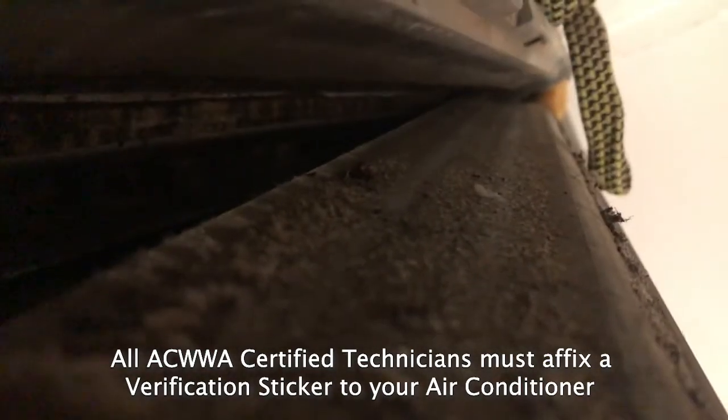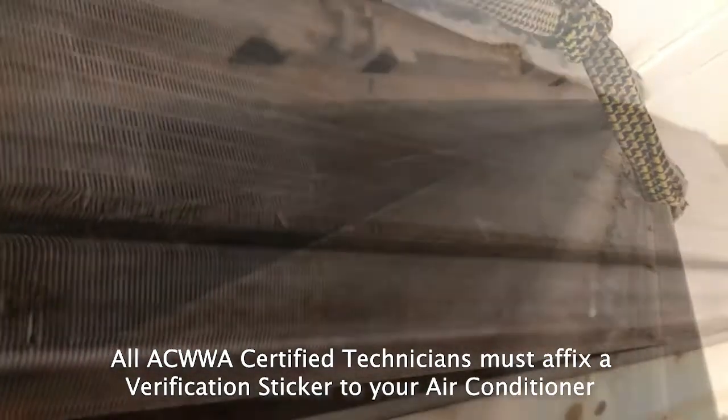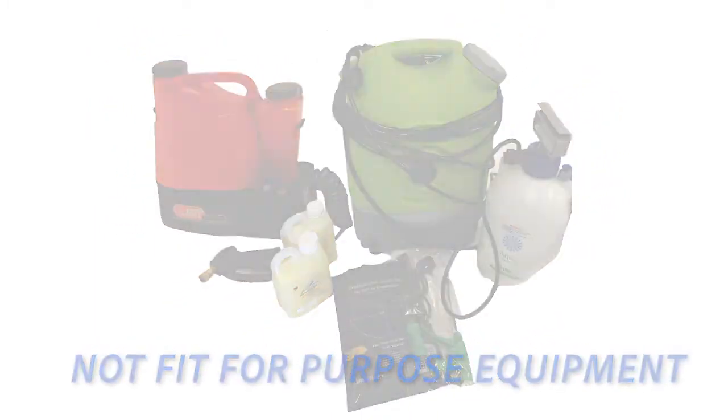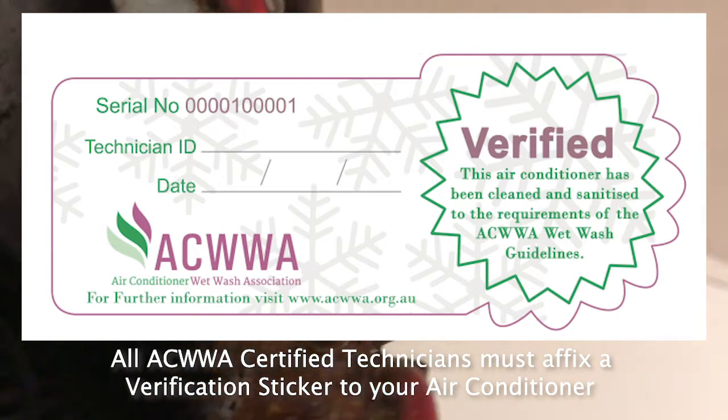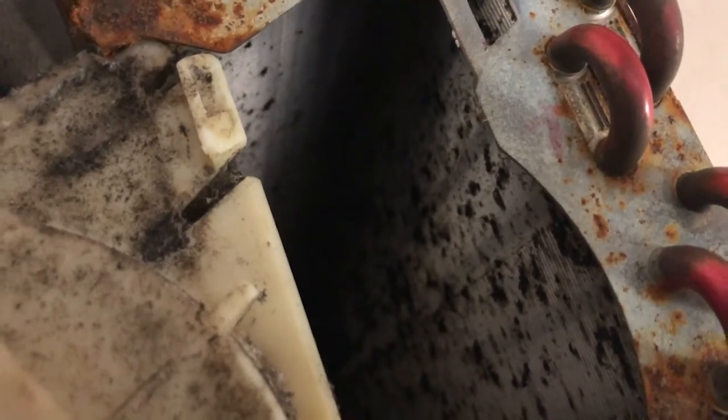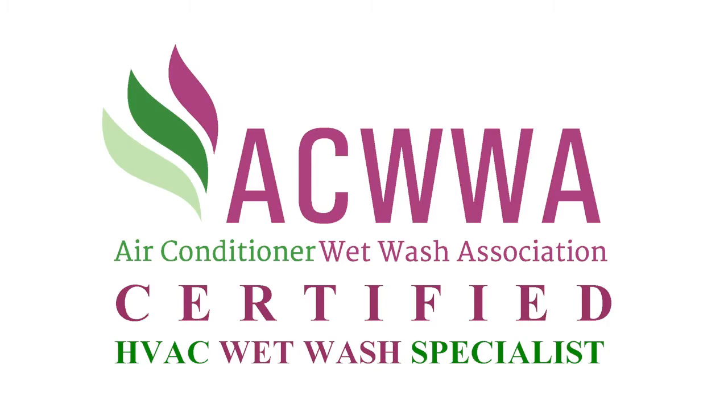That is most important. What happens when they use not fit for purpose equipment is that they push all of this biotoxic material to the back of the coil, and let me show you what that looks like. That is still filthy, and that air conditioner will still smell and it will not work correctly, and in fact it's been half cleaned, so as a consumer you've just been ripped off. So make sure you use ACWWA Certified Technicians.